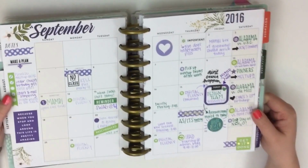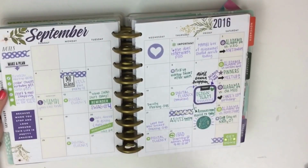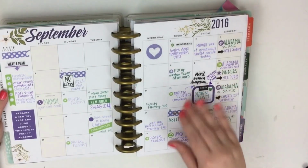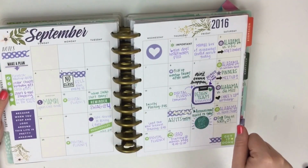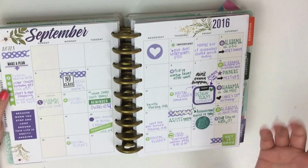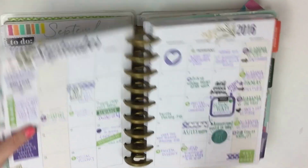And then this is my September of 2016. So you can kind of see that I really like to color coordinate now. I like the colors to match the colors that are on the page already. And I do still put a lot on my monthly spread, but I think it just looks cleaner the way that I do it now. I use icon stickers more, so it just looks cleaner to me.